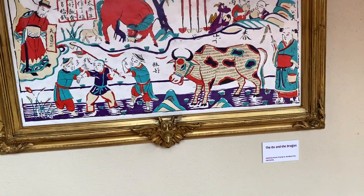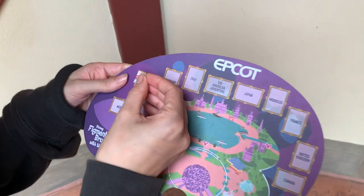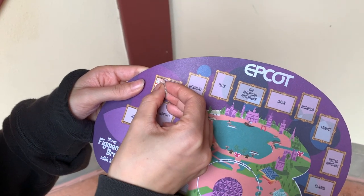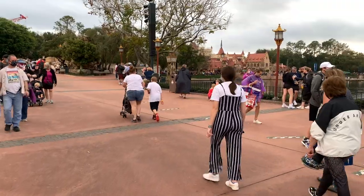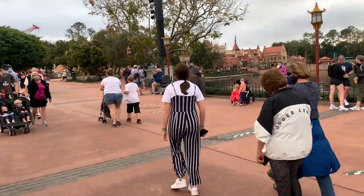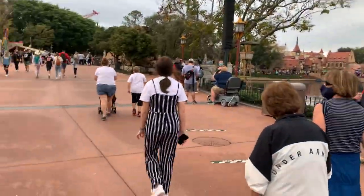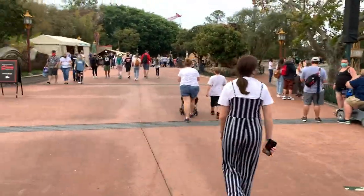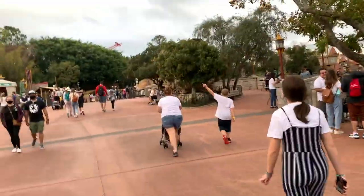Okay, we figured it out. Either way, we found the China one. It's back here. We can now put the sticker on China. We're starting to figure it out now. Now that we know what we're doing, we're gonna head on to Germany and go all the way around and then come back and see if we can find the other artwork. But that was kind of confusing. We didn't do our research, so now we know.